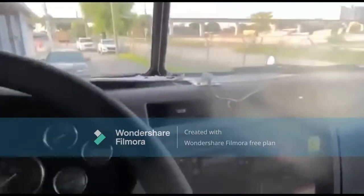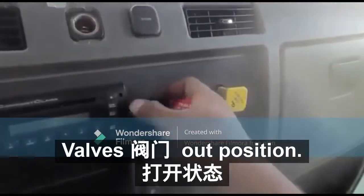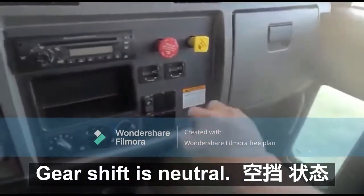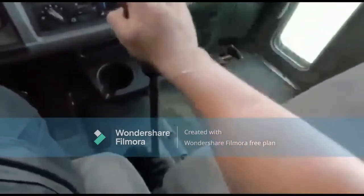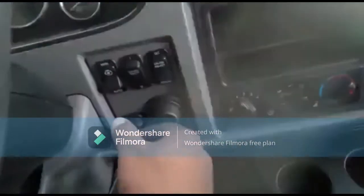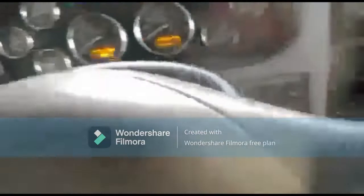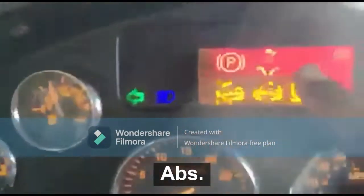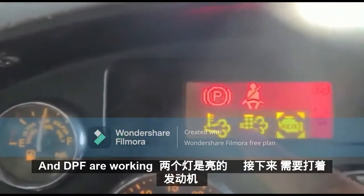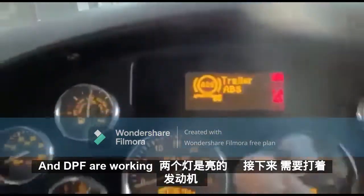Safe start. Valves out position. Gear shifter is neutral. ABS and DPF are working.